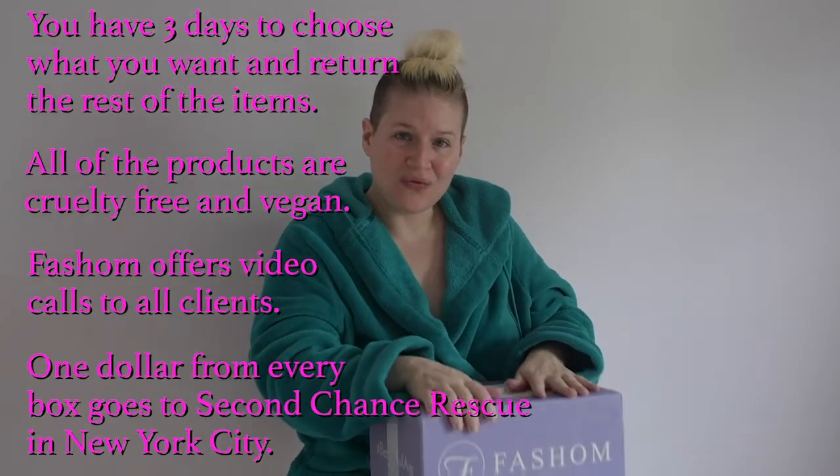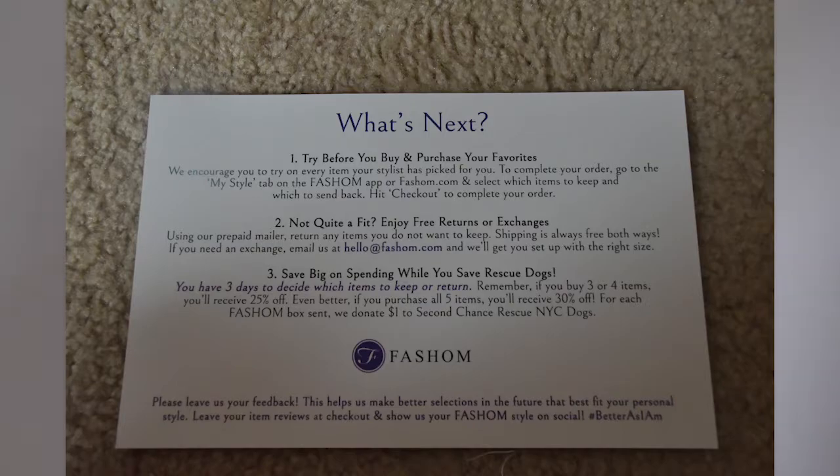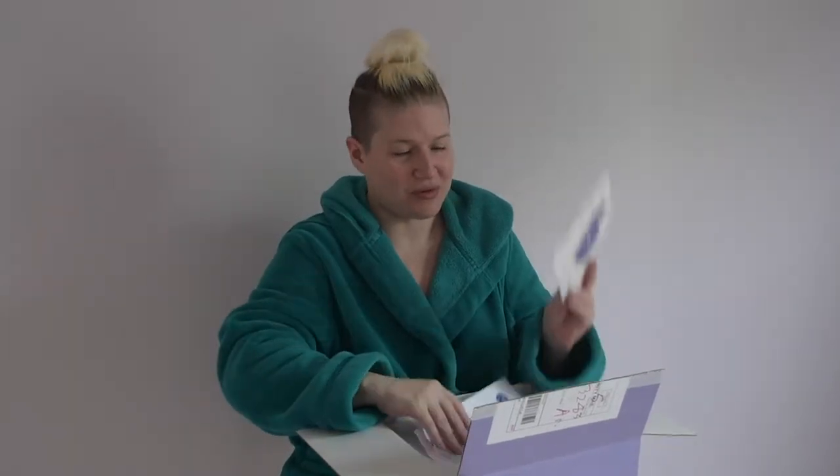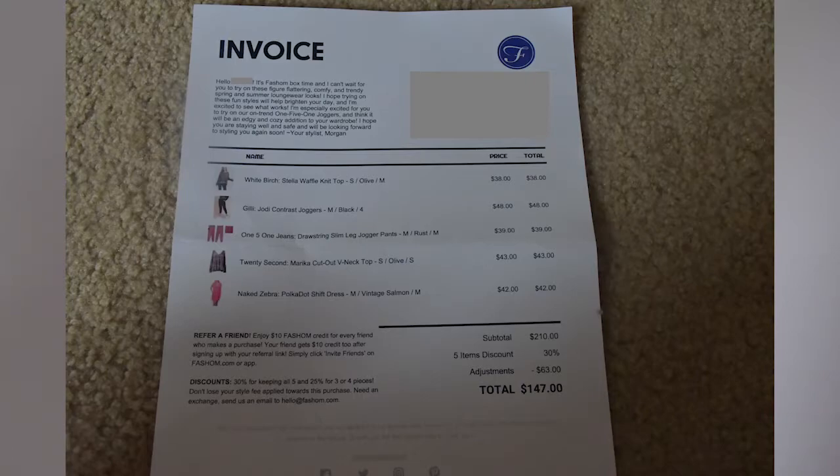But let's get into Fashom. All right, so you open it up and you have an envelope that says thank you, and it says hello beautiful, and on the back it says thank you, and it gives you instructions on how it works. You get this little card. I'll take a picture, put it up. It just gives you instructions on how to work your box as far as trying things on, sending it back, putting it in the mail, and so on. That's all right here. And then you get your invoice and it tells you what you have, how much it costs. And the great thing with Fashom, yep, it says right here. See, I was right. Refer a friend, enjoy $10 Fashom credit. That goes for everybody across the board. Whoever has a Fashom, they get that.